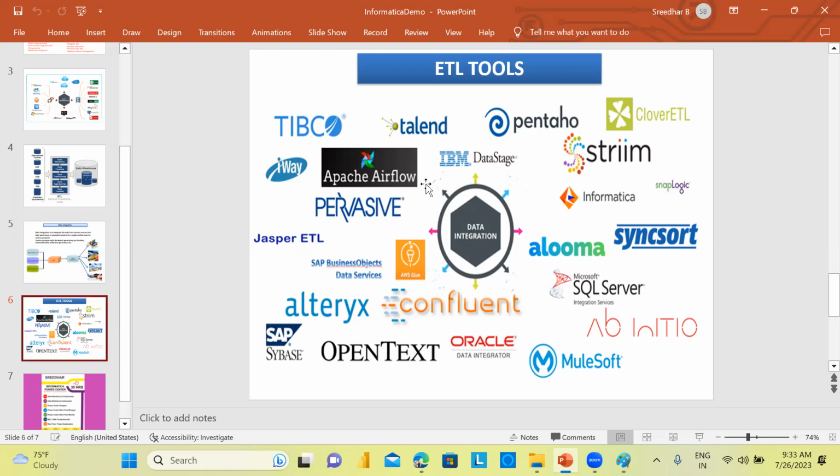See here, these many ETL tools are available in the market right now: Informatica, Pentaho, IBM DataStage, Talend, Microsoft SSIS (SQL Server Integration Services), Oracle Integration Service, MuleSoft, Ab Initio, OpenText, Alteryx. These are all ETL tools.